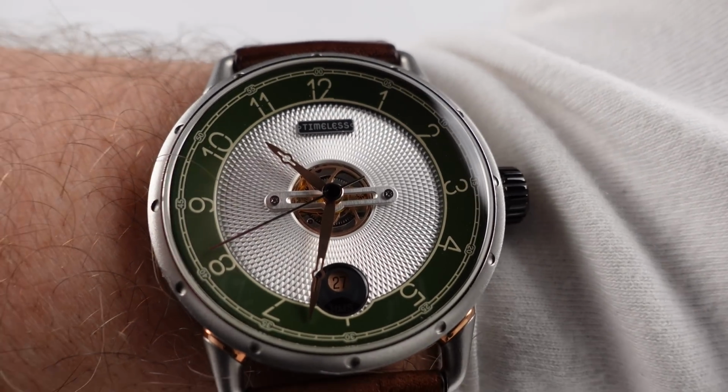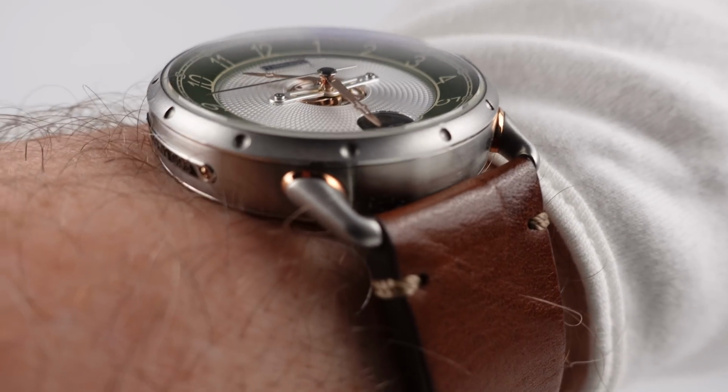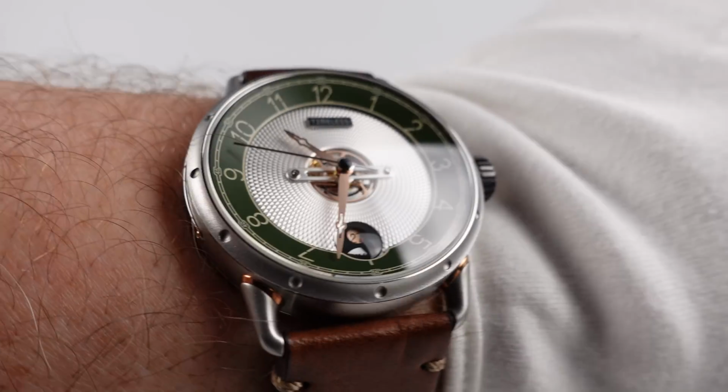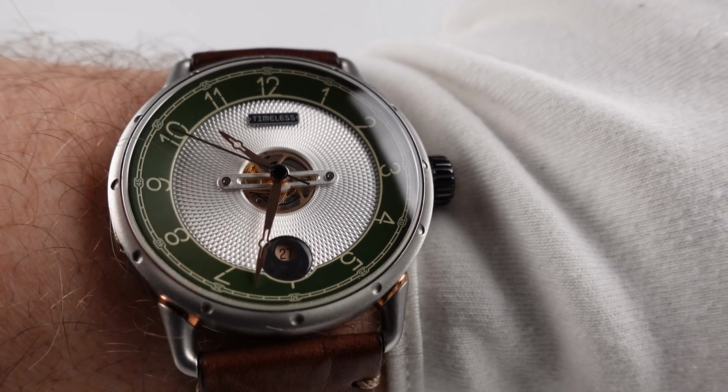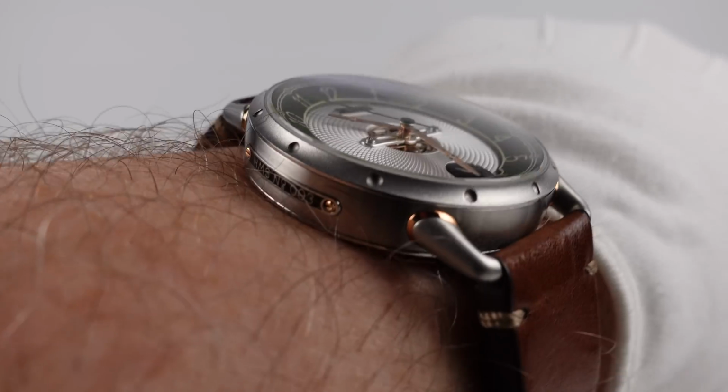Bearing in mind, this isn't a quartz-powered or manual wind piece. This is an automatic piece powered by the STP 1-11 automatic. So 13.1 is good thickness and 101 grams is good. 50 meters of water resistance is acceptable.